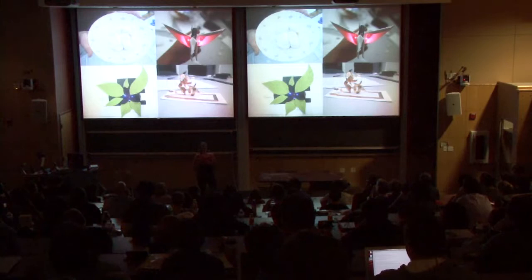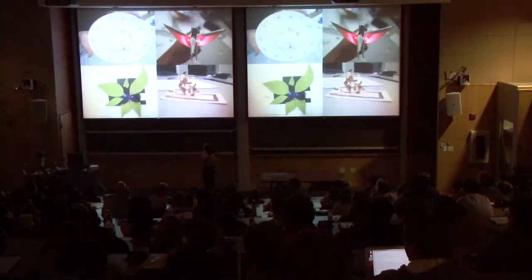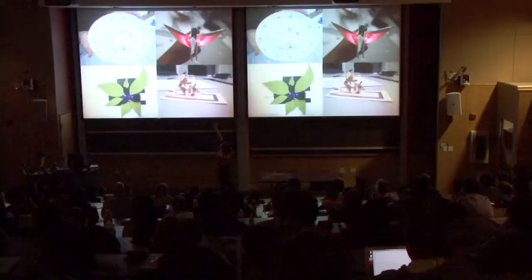But this woman was a potter, and she brought this bowl that she had turned to the workshop, and she said, well, I can paint on my bowl, right? This is something that had never occurred to us until she brought this piece. But of course, when you work with paint, you can paint onto three-dimensional surfaces like pottery. So all of a sudden, this new universe has opened up for electronics: three-dimensional surfaces with painted, sketched circuitry on them.